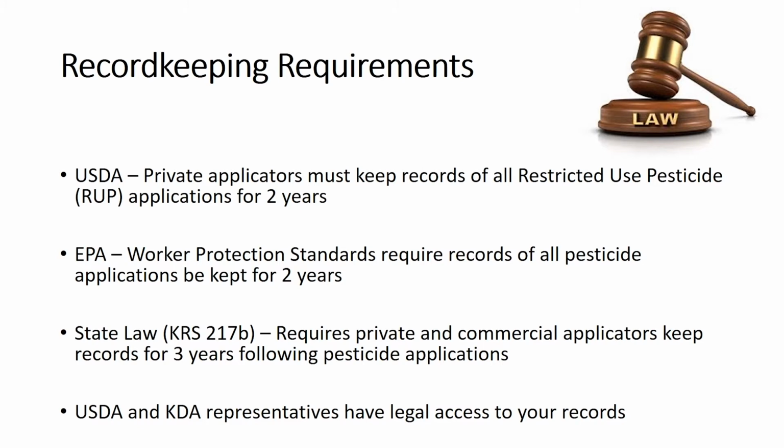Now, the caveat to the whole thing is that the Kentucky state law requires that private and commercial applicators keep records for 3 years following pesticide applications. With that number being more restrictive than the federal guidelines, here in Kentucky, we have to keep our pesticide records for a minimum 3 years. If we don't do that, then we're not compliant. So even though USDA and EPA only require 2 years of keeping those records, it's really important that Kentucky applicators are keeping those records for a minimum of 3 years.